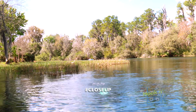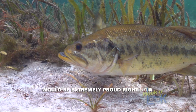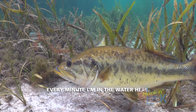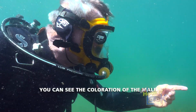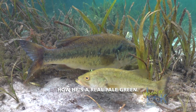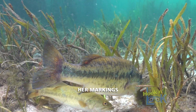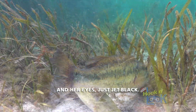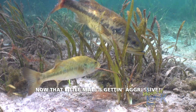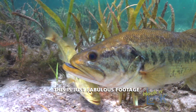Hashtag close up. My friend Glenn Lau would be extremely proud right now. I think of him every minute I'm in the water here. You can see the coloration of the male, how he's a real pale green. And then the female, her markings are dark, and her eye is just jet black. Now that little male's getting aggressive. This is just fabulous footage.